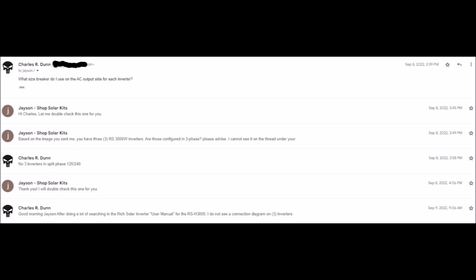My next couple questions were, what size breaker do I use on the AC output side for each inverter? It gave me an AC input for each inverter, which was, I believe, a 30 amp breaker, but it didn't indicate anything on the output side.